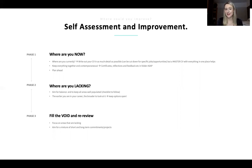So write out your CV in as much detail as possible. This can be cut down for specific jobs and opportunities in the future, but try and put everything on there. It can seem a bit ridiculous at first, but make sure anything you've ever done is documented. It really helps if you do this as you go along. So have a master CV that's contemporaneous, and every time you do anything, whether it's a talk, an article, or a blog post, get it written on that master CV. You can then cherry pick from there things which you need for specific opportunities or job applications, and it keeps everything together in one place.